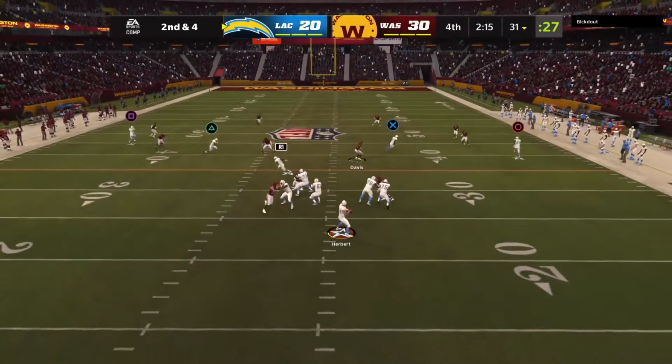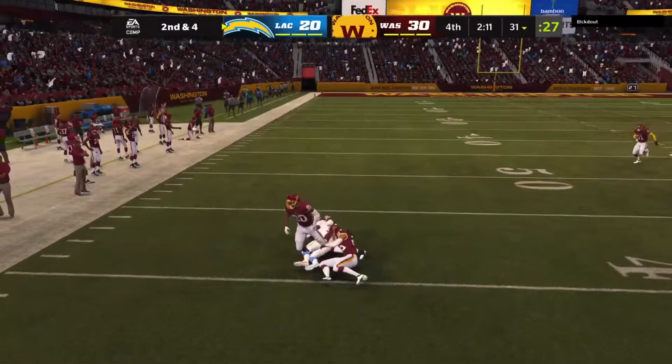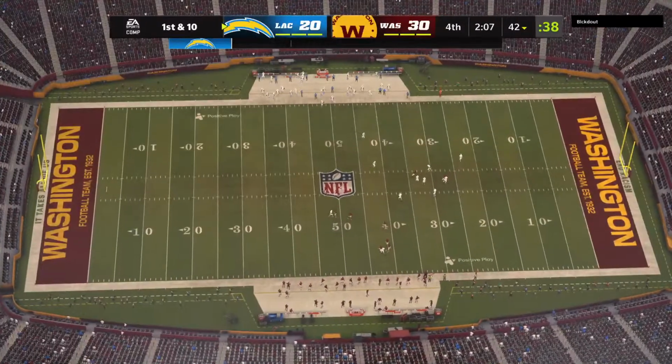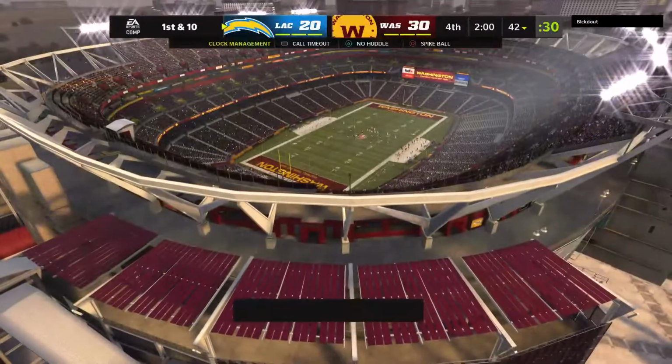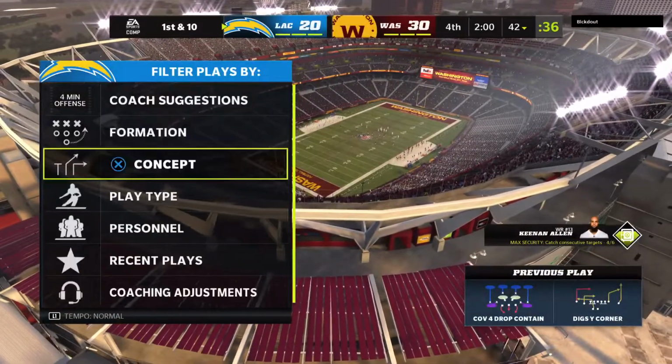From the 31, Herbert. That's into the hands of Eckler. And they get him down, but not before he takes it across the 40-yard line. 2 minutes left to play in this football game here on EA Sports.